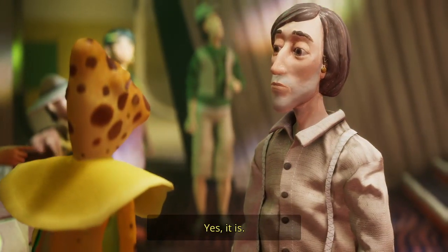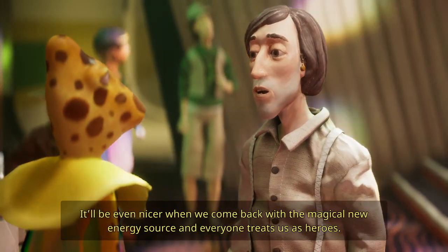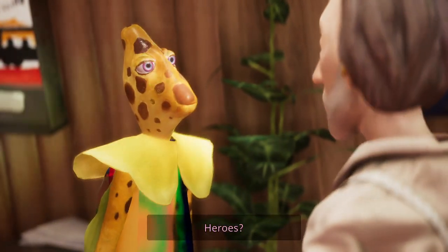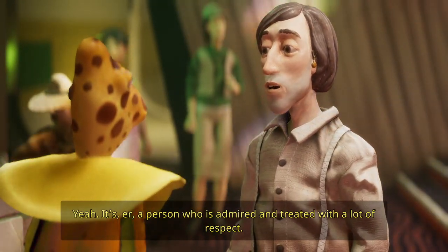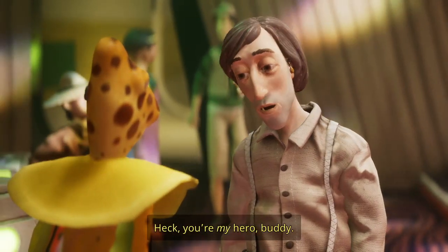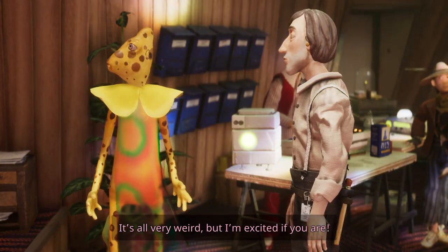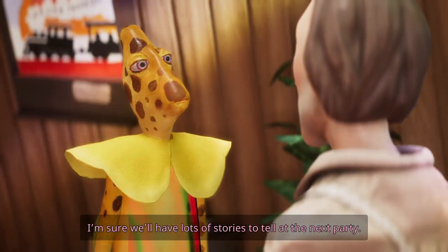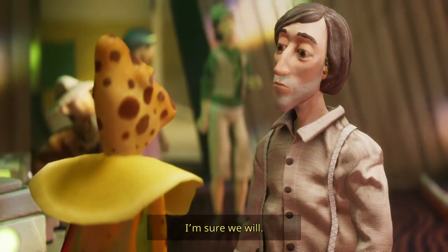Yes, it is. It'll be even nicer when we come back with a magical new energy source and everyone treats us as heroes. Can we go? Are we really wasting time on this? Yeah, a hero is a person who's admired and treated with a lot of respect. We're not heroes already. Heck, you're my hero, buddy. Oh, it's all very weird, but I'm excited if you are. I'm sure we'll have lots of supportive stories to tell at the next party. I'm sure we will.